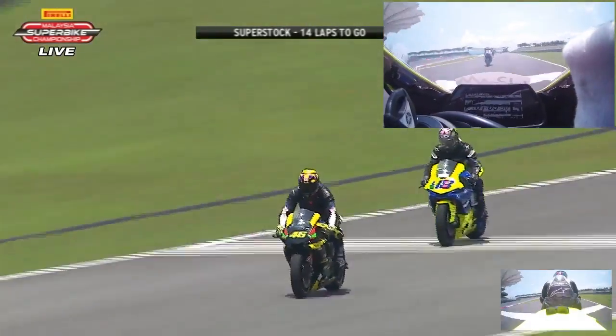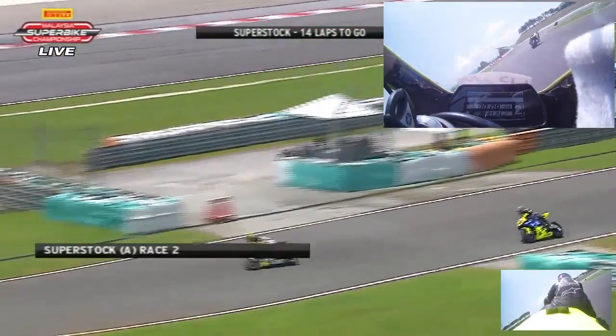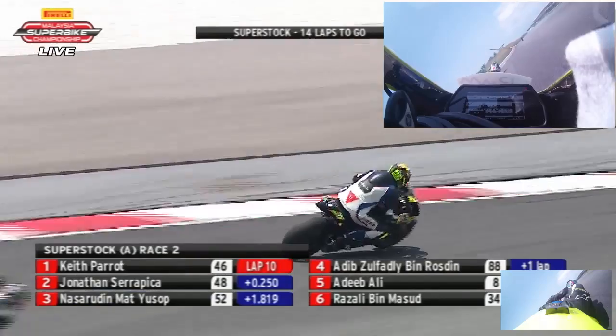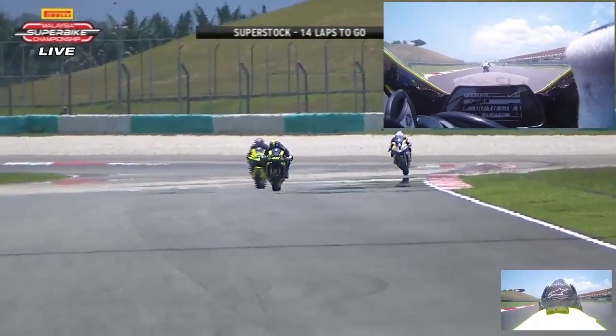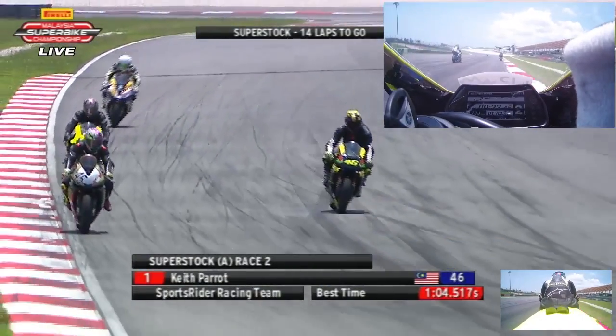I believe there is still time. In this case, it's not a sprint. You're not talking about 2 laps, 3 laps. You're talking about 24 laps. So I believe that Nasruddin is in with a superb chance. Looking at the way he's been racing, he's been doing 104 quite consistently, 104.332. And looking on the screen, they are really so close.